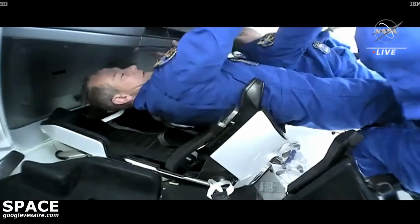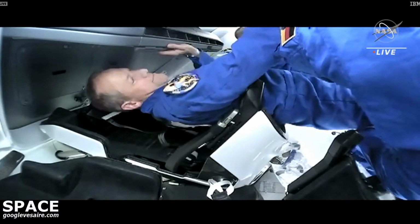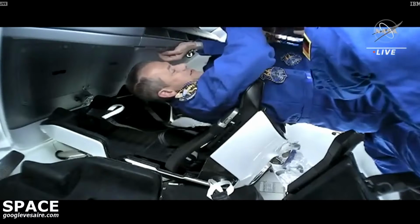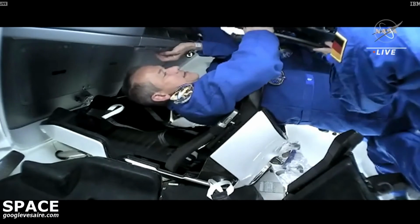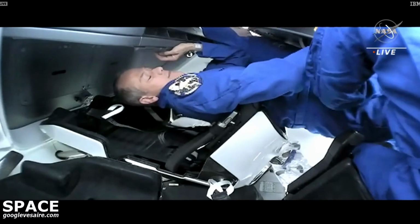And great news with that go for hatch opening. We should be seeing the crew float aboard the International Space Station here shortly. They're working to open up the hatch on the Endurance side.